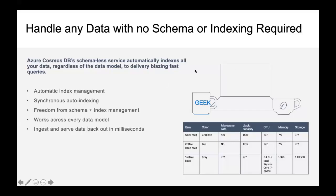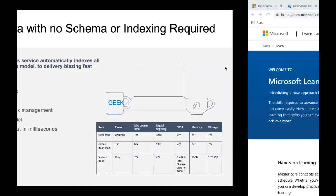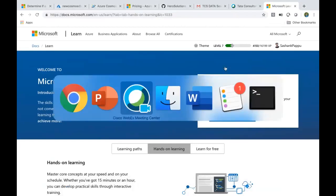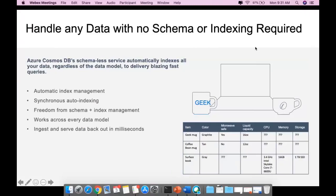Hello, hope everyone is done with this, right? Actually, you can start creating it. I'll just go forward. Sorry, someone. Kumar, Abhinav, go ahead.